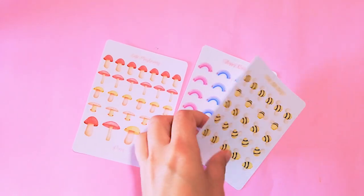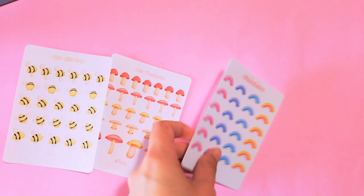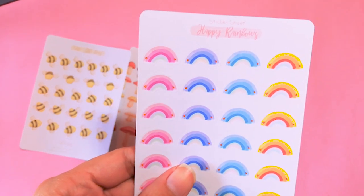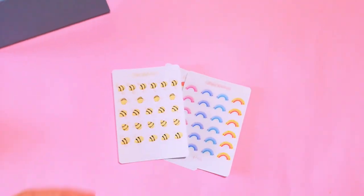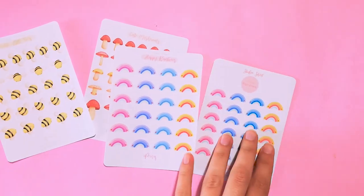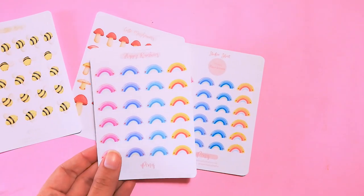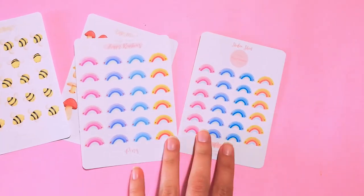So these are done. I restocked these ones, the mushroom ones, and these ones. It took me a little longer because I had to update the design of this one. This was different. Let me show you the older one. So it was like this. It was a lot smaller, just a little bit. And the stickers were smaller and it had less space.